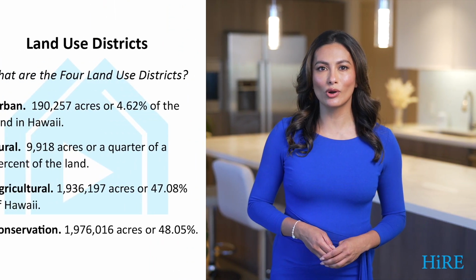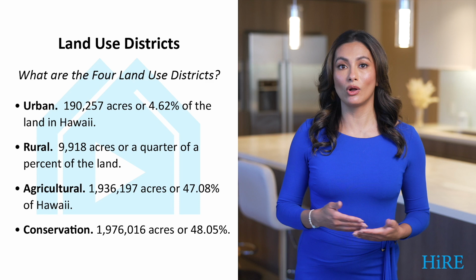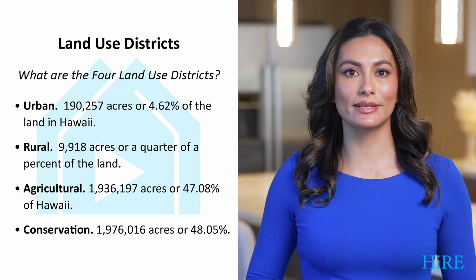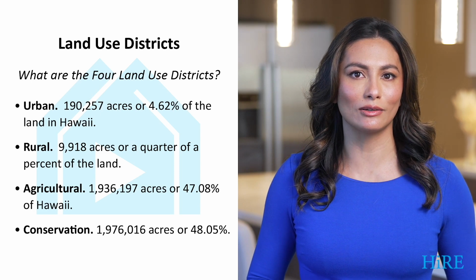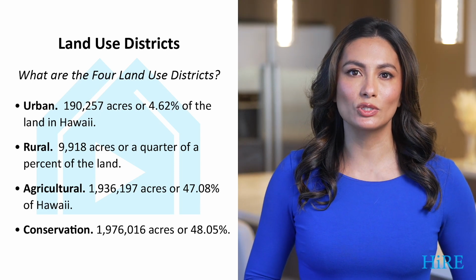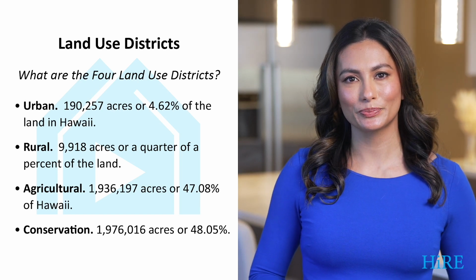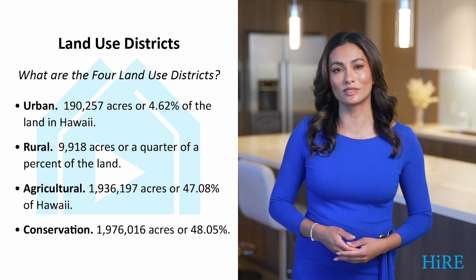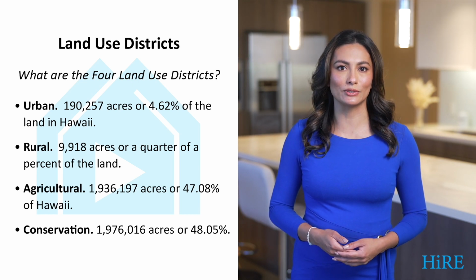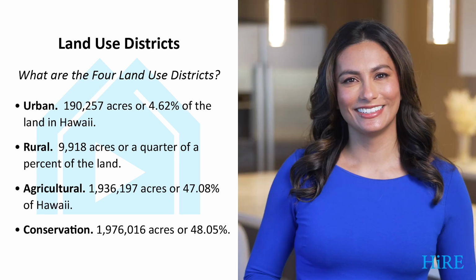What are the four land use districts? Urban. This is where almost all the people in Hawaii are living and working. Urban land takes up about 190,257 acres, or 4.62% of the land in Hawaii. Rural. Rural land consists mostly of small farms and is about 9,918 acres, or 0.25% of the land in Hawaii.